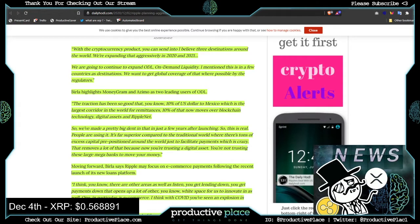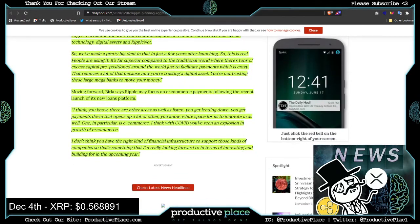Moving forward, Birla says Ripple may focus on e-commerce payments following the recent launch of its new loans platform.